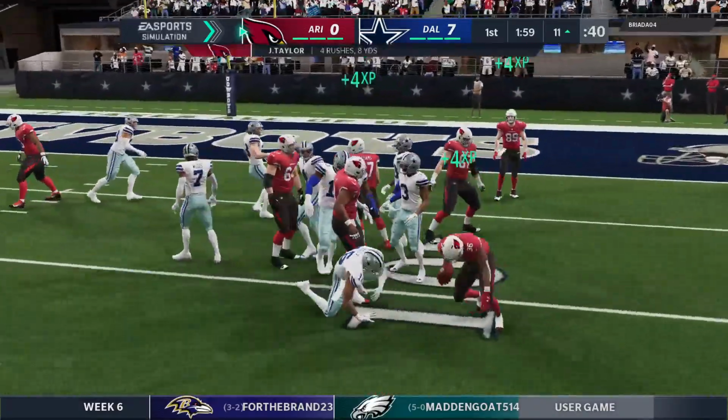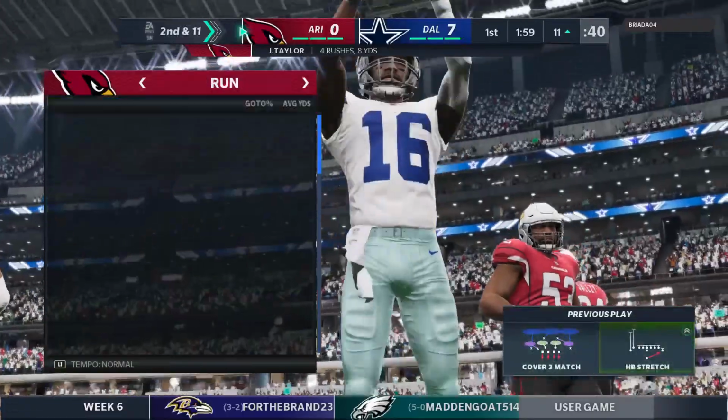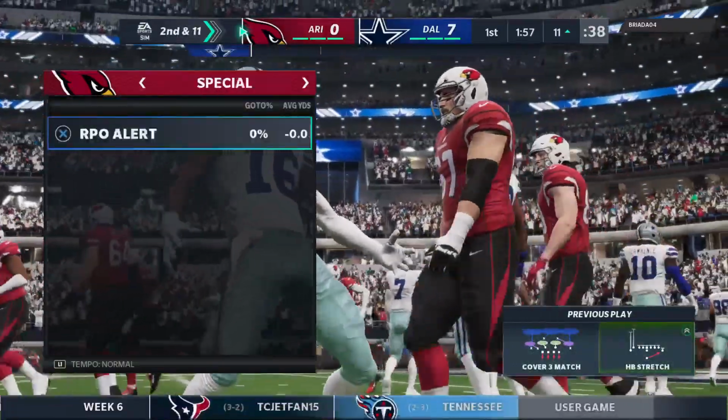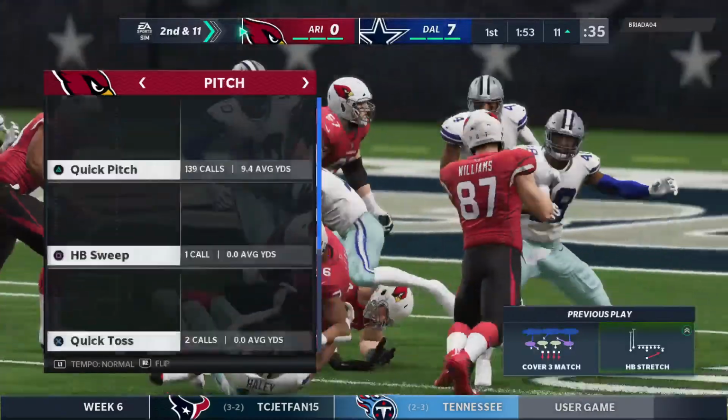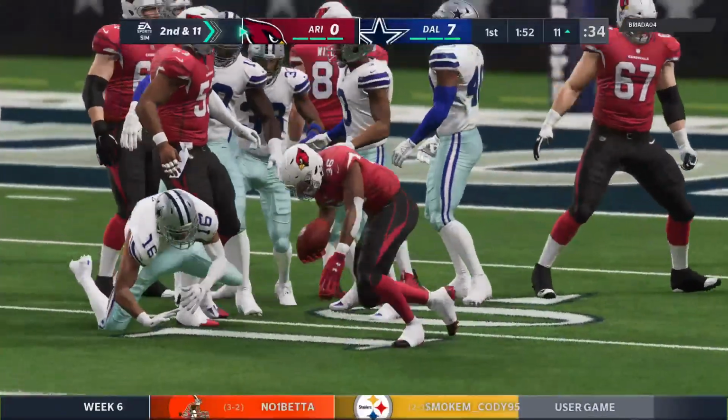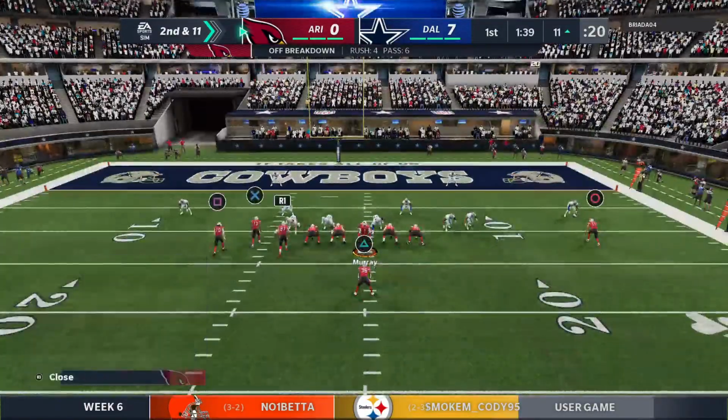And this play doesn't go anywhere. Backwards, losing yardage to the 11. That's going to go as a loss of a yard, and it'll be 2nd down. Brings up 2nd and 11 at the 11-yard line.